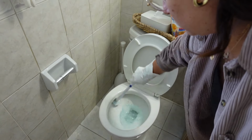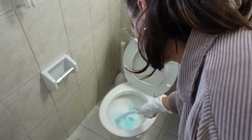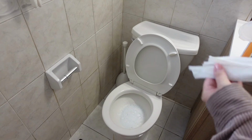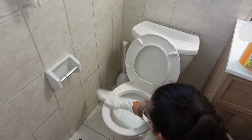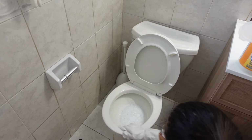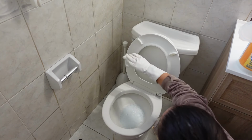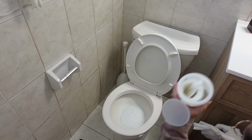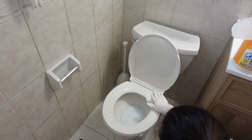Also, I want to update you on my journey of cleaning the toilet. I still haven't found a new toilet cleaner that I like, meaning like the wand. I've been using those Clorox ones for so long. I do like them because I love that they are disposable and you just use one each time, but they're not that great because a lot of times they will break off of the thing. Also, I'm just sick of them because I've been using them for so many years.